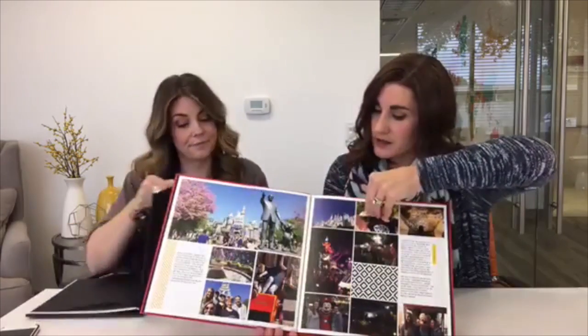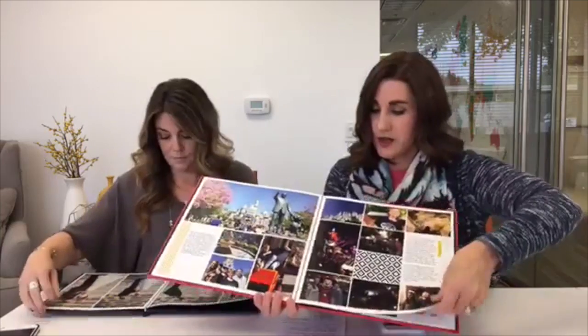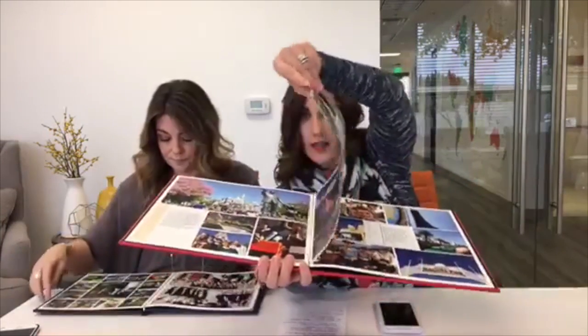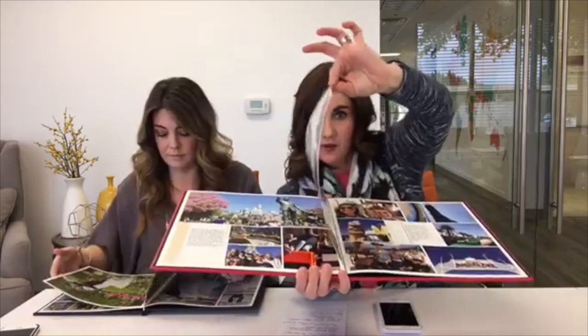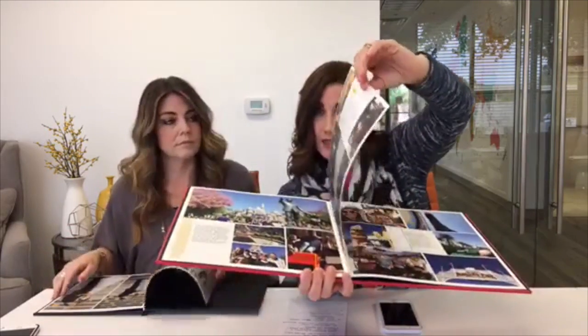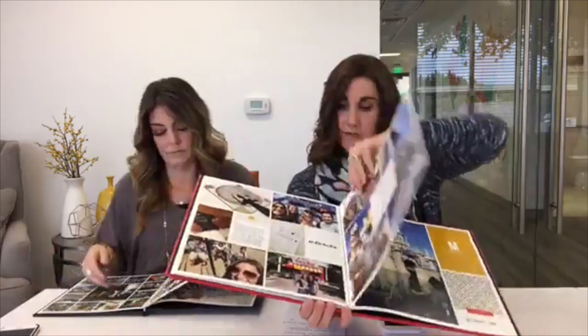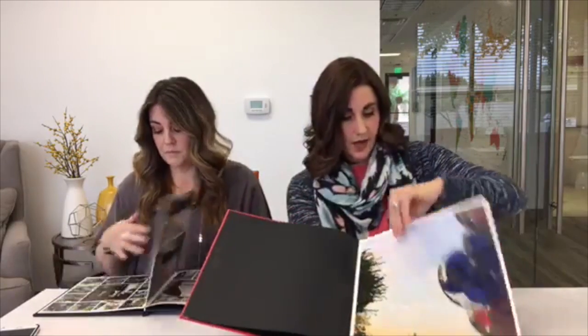I just love it so, so much. The color is vivid. And you can see, these are not like paper pages. These are like actual photographs. So they're flexible, but they're sturdy. They're almost like a thicker cardstock weight, not the same finish at all. But what I was trying to show, here we go.